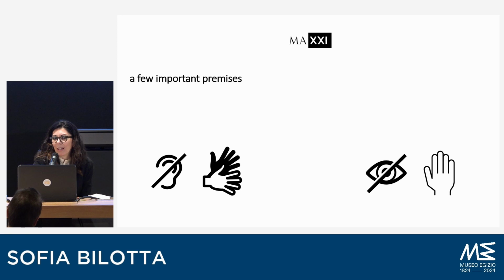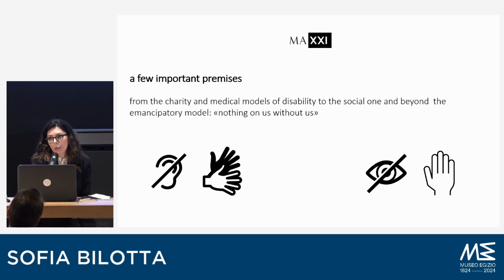A very brief premise. We tried to skip, obviously, old models of disability approach. So we tried not just to keep in mind the social model of disability. Maybe you all know the difference between the charity and medical approach, for which the problem is the person, the deficit, so the person should be healed. And then the social approach that locates the problem not in the person, but in the environment.